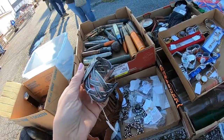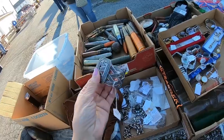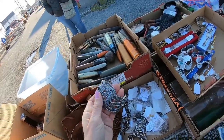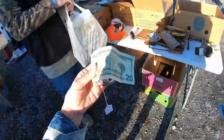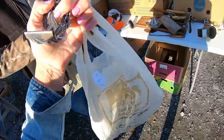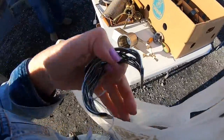Huh, unmarked, that I can tell. Okay, I kind of like that bracelet. I might take that too. We're going to see how much the eagle is. All right, so we're going to do 20 on the two. Thank you so much. The bracelet and the eagle. Thank you. You know what? I'm going to put the bracelet in the bag.